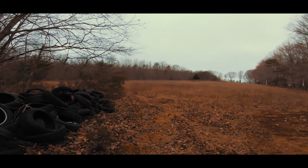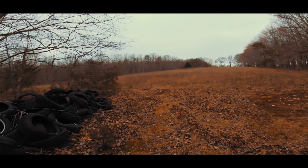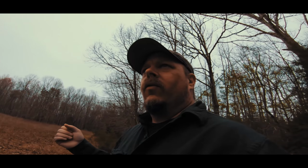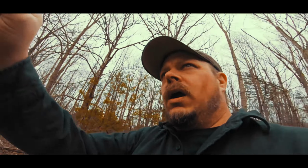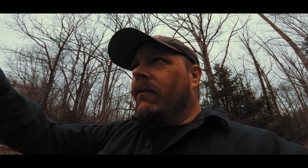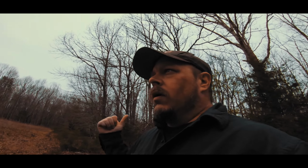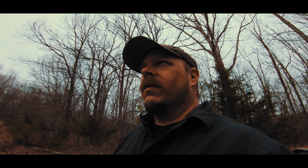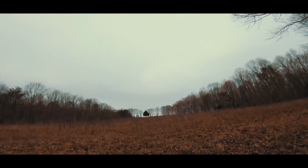To the field, and I don't see nothing. All right, we're at the field. I don't see anything right now. So plan number one is to do a little aerial reconnaissance of the little foxhole or whatever that was. So we're gonna strap on a battery, fly around it a few times, and see if anything pops out. Let's find some nature.